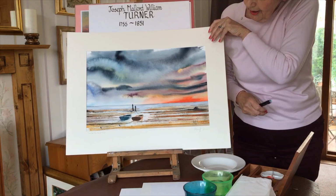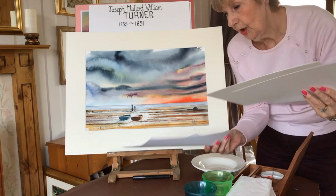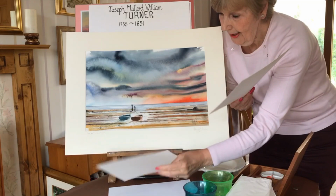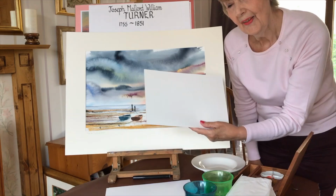Things you're going to need. Obviously, you're going to need your paper. If you've only got computer paper, we'll have to do that. If you've got cartridge paper from a sketch pad, that will sort of work. But if you've got watercolour paper from a watercolour pad, that is lovely to work with.